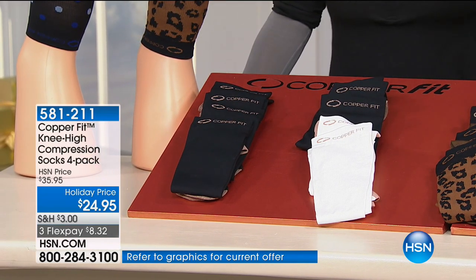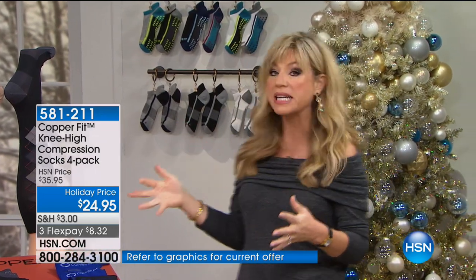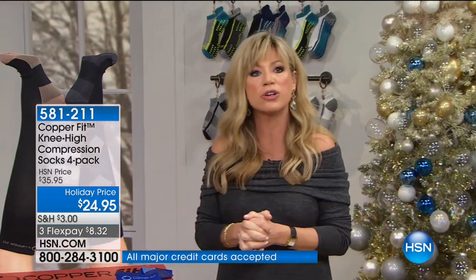It's $8.32. So when you break it down, these are such an affordable way for you to get the compression that you need. And I don't want you to think you have to be sedentary or you have to be walking around. Compression is for anyone. How many of us have varicose veins? Right. Do you have that one vein that starts to bother your leg from standing too much? You need compression. It makes the biggest difference when you're traveling. My doctor said you need to start wearing them when you're traveling because I wondered why my feet were swelling. Right. So again, this helps with your circulation.